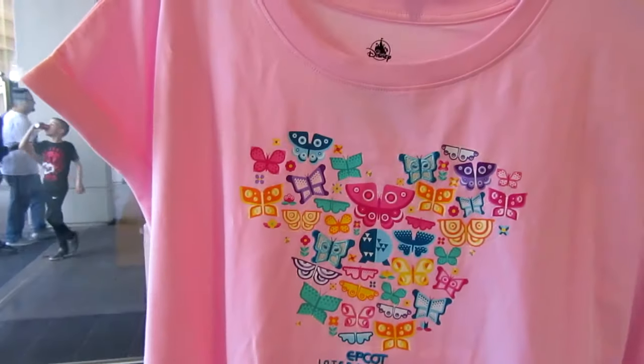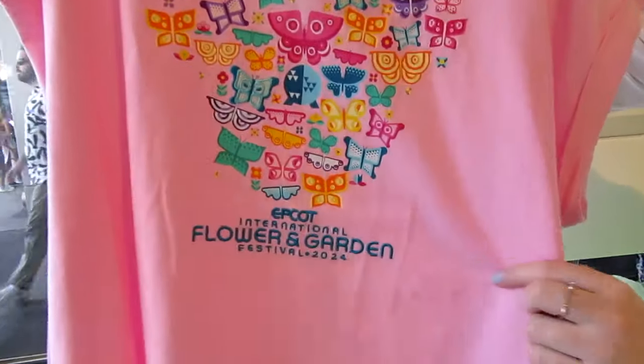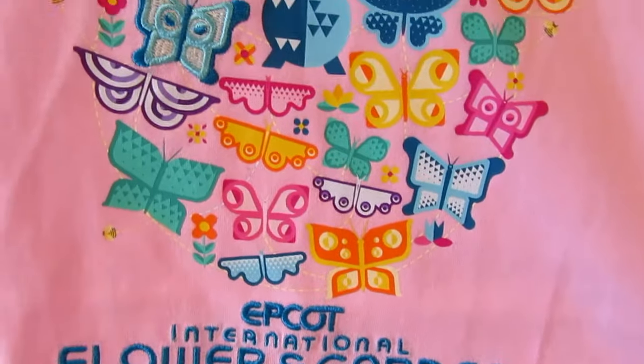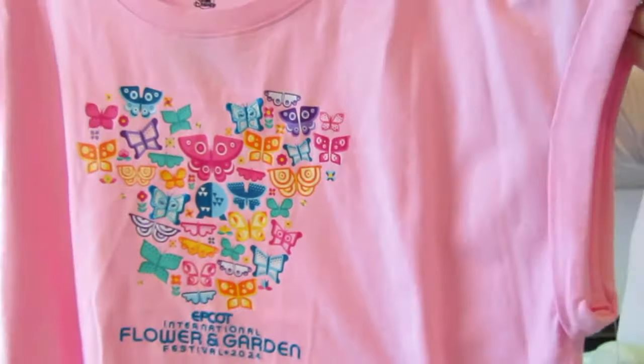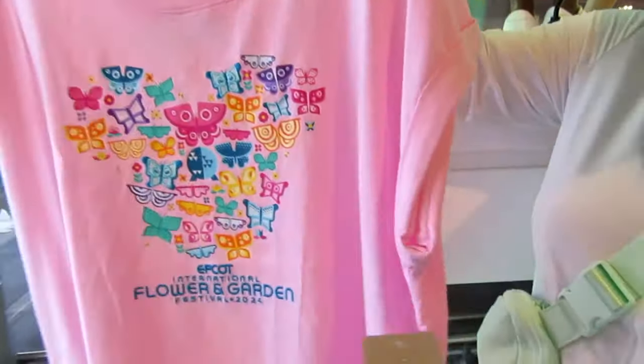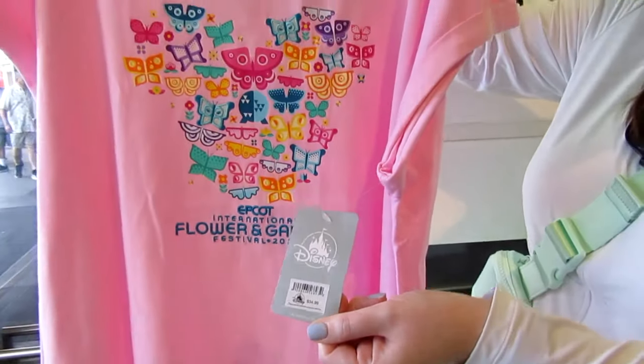This is the t-shirt for the Minnie Mouse collection, again with those cute little butterflies on them, kind of paying homage to the Butterfly Gardens. Yes. As well as a rolled hem that is actually sewn on the shoulders, so you kind of look more casual. Some of the blue butterflies are embroidered, that's what I was showing you there with my finger touching them, because they are embroidered, not just screen printed, which is fun.